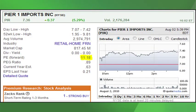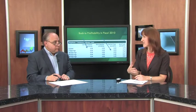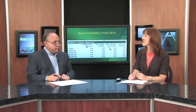They're actually trading around 12 times forward earnings. That's under the industry, which is closer to 15. So they have attractive valuations here. This last quarter, they actually surprised on the estimate. All the analysts thought they would lose money yet again for the quarter, but no, they returned to profitability, and you can see from the estimates that the analysts think they're going to be profitable for the rest of this year, a decent amount for the year, and they're raising for 2011 as well.